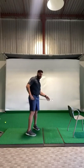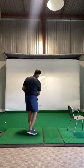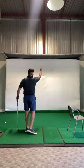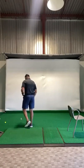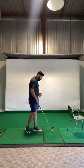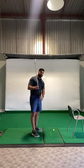Or what ends up happening is the face angle is open relative to that, and it's pretty much the same path, same shaft movement. You just see a big curvature to the right for the right-hander. Well, that obviously doesn't work, right? So trying to stay in posture when the shaft angle is that steep coming down simply does not work.